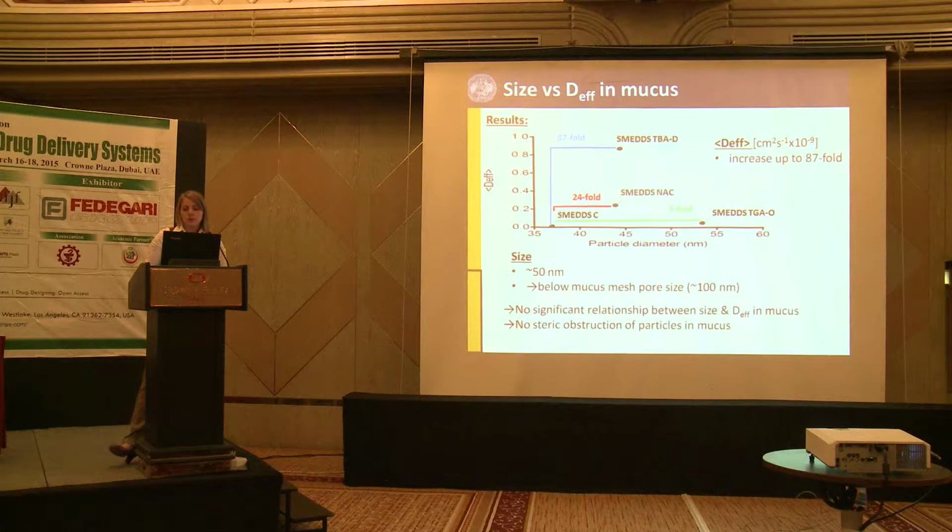Regarding the effective diffusion coefficient, we could see that all thiolated compounds had a beneficial effect because they increased the effective diffusion coefficient. Especially in case of the thiobutylamidine dodecylamine, we could increase the effective diffusion coefficient in mucus up to 87-fold in comparison to the original SMEDDS formulation.